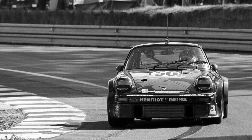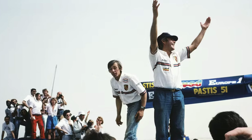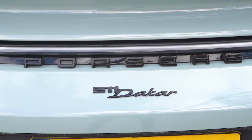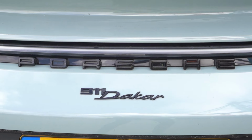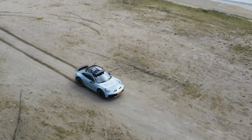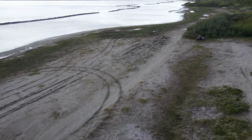With such a long history, it's no surprise that there are also some impressive track records in terms of racing. It won the Le Mans 24 Hours, the Daytona 24 Hours, the Targa Florio and many more races, including even the Paris-Dakar. And that is where the brilliant 911 Dakar comes in. Built to celebrate this Dakar winning legend, it's for a different kind of performance. It's not built for lap times or acceleration, but we're going to show you what it does do.